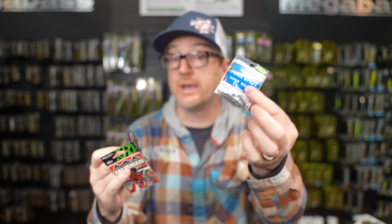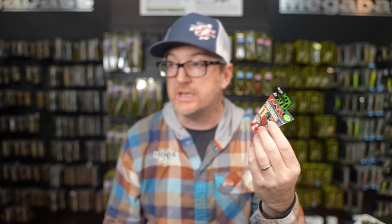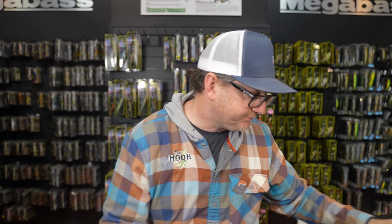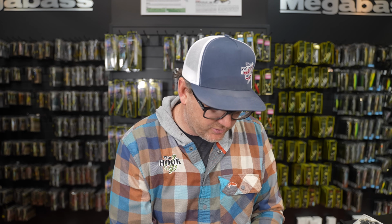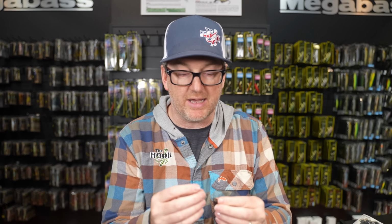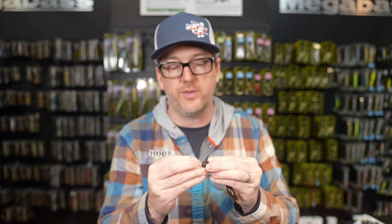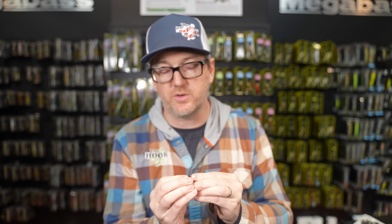So you're gonna need a nail weight. You're gonna need some type of hook to Neko rig. I like the Talisman hook from Ryugi, but you could use Decoy, which makes a great one, Owner makes a great one, Gamakatsu makes a great one, all kinds of different hooks that you can do. Essentially, all you're gonna do with this guy is take your weight, and you can adjust the weight based on what you need to do. This is a Zappu weight. This is a 1/3 ounce. That's fine. I'm not overly concerned with the size of the weight. I want it to get to the bottom. So once it's at the bottom, I'm just going to fish it very slowly.